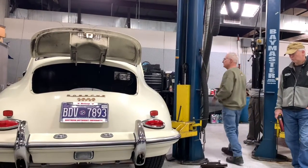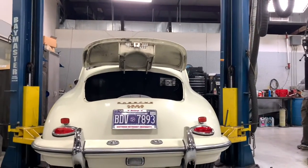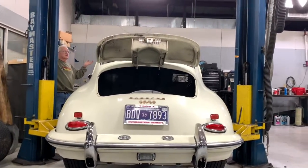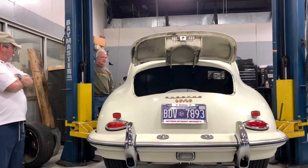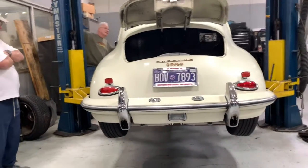I want to thank Mike for bringing his. Mike, where are you? Right here. I want to thank him for bringing this little car. It was a Southern California car for many, many years, and it's a fantastic example of a '60. Is it 60? 60. Okay.